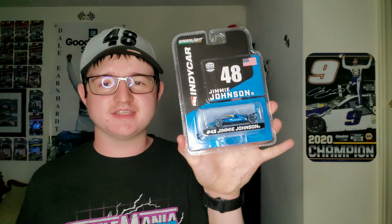Now, I'm beefing up my IndyCar collection, and I've been starting to get pretty much every diecast that gets released by this guy known as 7-time champion Jimmy Johnson. I had to get this diecast. I'm happy that the 2022 diecasts are finally coming out now, so I ended up getting this for the collection. Just happy I got a Jimmy Johnson 2022 car. Everybody's been waiting on this for a while. Finally got it from the Hendrick store.